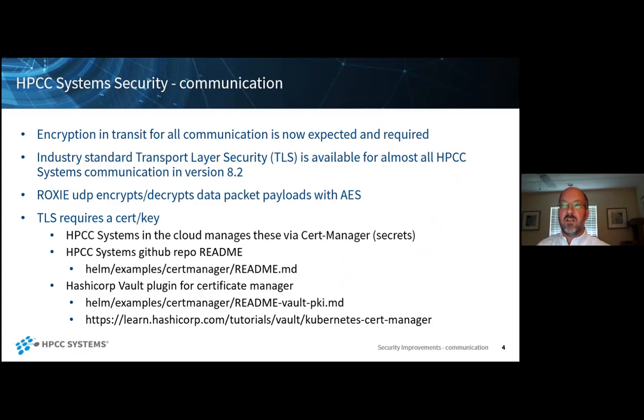Transport Layer Security, which everyone knows as TLS, is an industry standard and is now used for almost all TCP socket communication in HPCC Systems version 8.2. As mentioned earlier, Roxie uses UDP internally, and that is also now encrypted in version 8.2. Roxie encrypts all data packet payloads sent between its servers and agents with an AES block cipher.